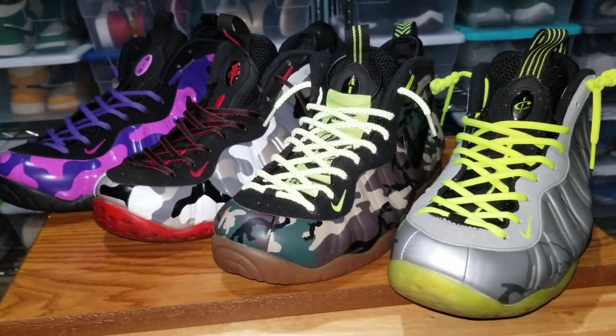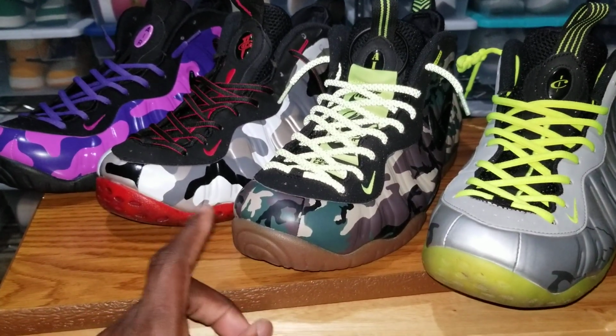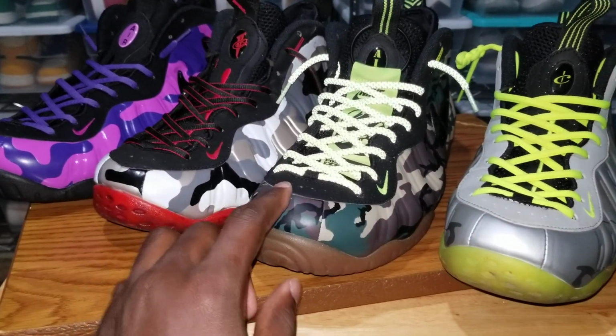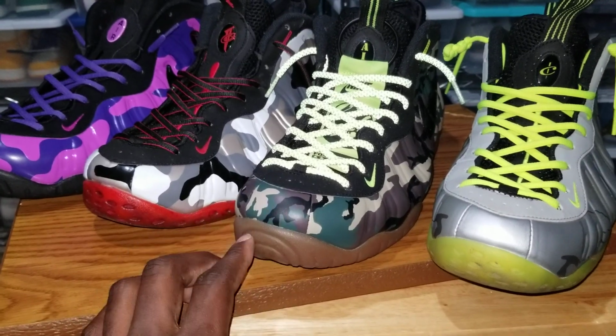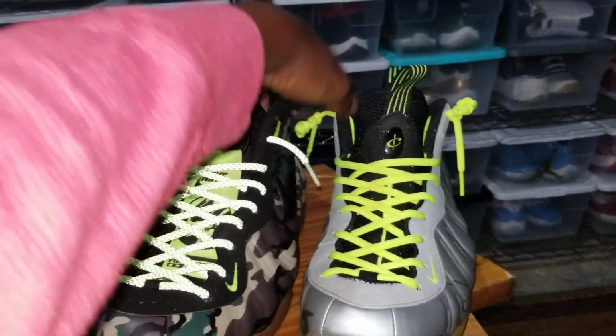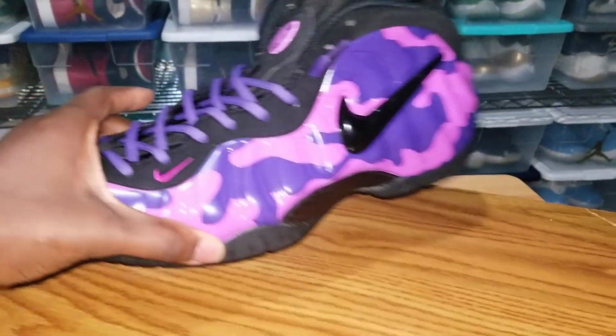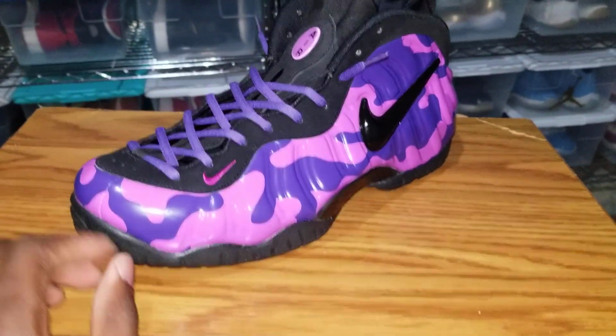One of the workers was like, yo, man, that's my favorite Foam of all time, this colorway right here. I was like, dang. Because this is my favorite Foamposite Pro as far as graphic print. So that was dope that he said that. So, yeah, that's all of those. Now I'm all caught up for the year with the Foamposites.